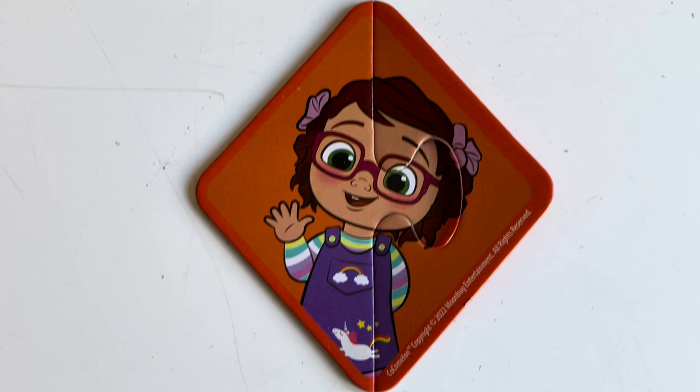Bye-bye. Hi children. Today we are going to see our 16th book from the CoComelon Advent Calendar. Shall we see what it is? Here it is. CoComelon shapes. Shall we learn shapes?